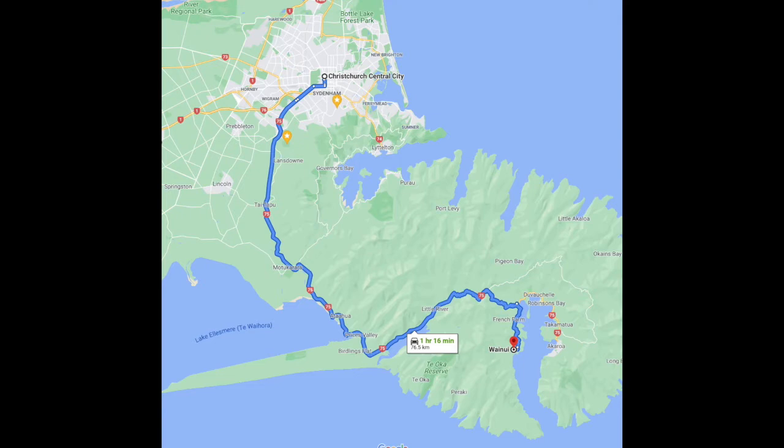The race is being held in Wainui, which is across the harbour from Akaroa, which is around an hour 15 to an hour 30 from Christchurch, so allow plenty of time to arrive. Once you come up and over and then down the other side of the hilltop, you need to turn right at Barry's Bay for the signs heading to French Farm and Wainui.